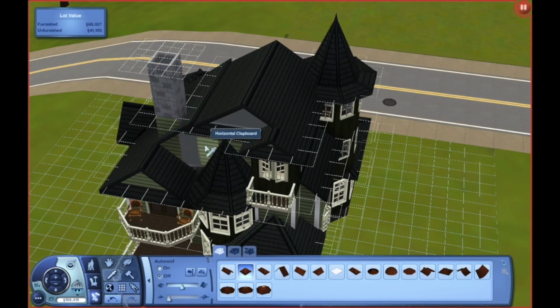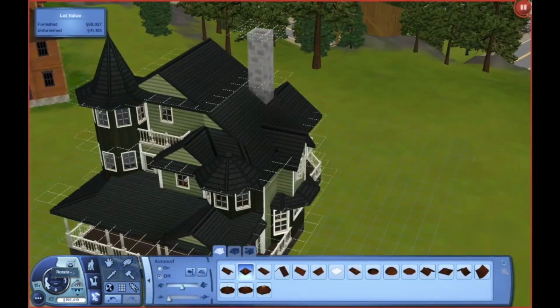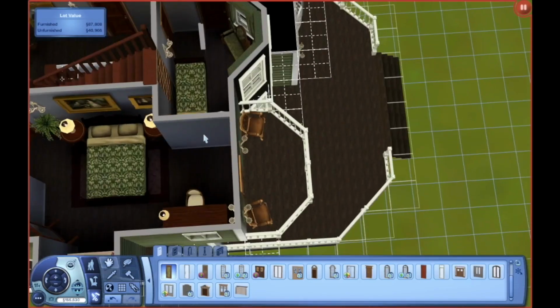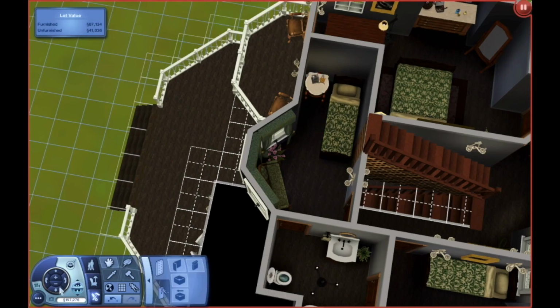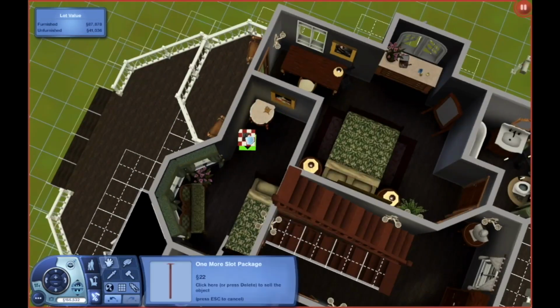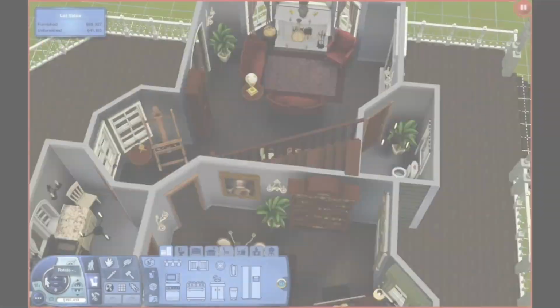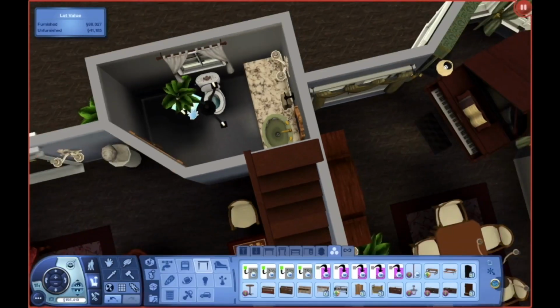I'm just adjusting the roof. Some of these things you've already seen because I explained it already in the beginning. I'm just really stupid, but it's fine. I tried to make the room bigger. It didn't work because I didn't like the non-double doors there.